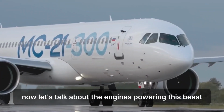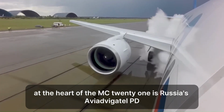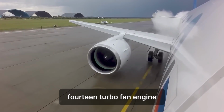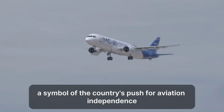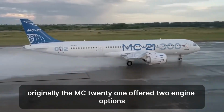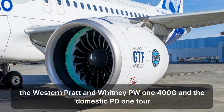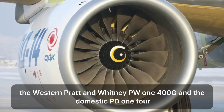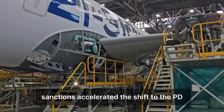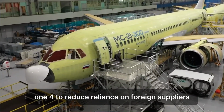Now let's talk about the engines powering this beast. At the heart of the MC-21 is Russia's Aviadvigatel PD-14 turbofan engine, a symbol of the country's push for aviation independence. Originally, the MC-21 offered two engine options: the Western Pratt & Whitney PW-1400G and the domestic PD-14. However, post-2022 sanctions accelerated the shift to the PD-14 to reduce reliance on foreign suppliers.